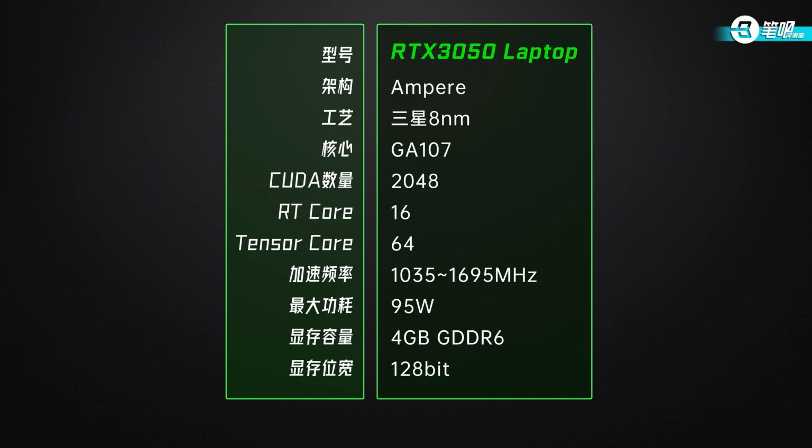Its GPU carries the same Ampere architecture as other 30 series. It's processed by Samsung 8nm tech, but with a GA107. This GPU has 16 SM with 2048 CUDA cores in total. The laptop adopts a 4 GB 128-bit GDDR6 VRAM, the same as GTX 1650. With a small capacity, I'm not sure how it performs in games.